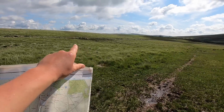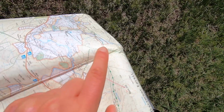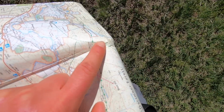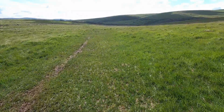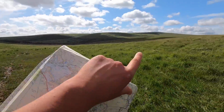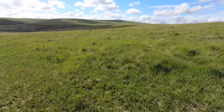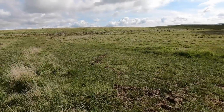Alright, so we have a path coming through the field boundary here, and on the map it shows, in fact, let me show you. You see here, Dartmoor Way continuing east, there's this trail going through the field boundary, and we now want to head sort of southwest. So in a moment, hopefully, although this being Dartmoor, there should be a path heading southwest. If not, I might have to take a bearing.